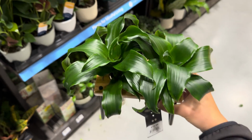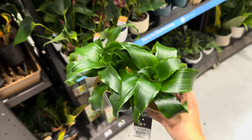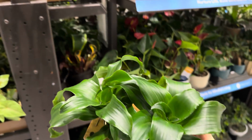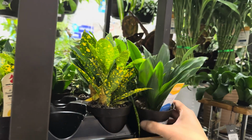Here's the thing about this propagation station. I love that it has those dracaenas here for $18.98. I just don't know if I would pay that price, but as far as just the aesthetic and look on it, Live Trends, that just looks fabulous. It would be an easy to care for plant.